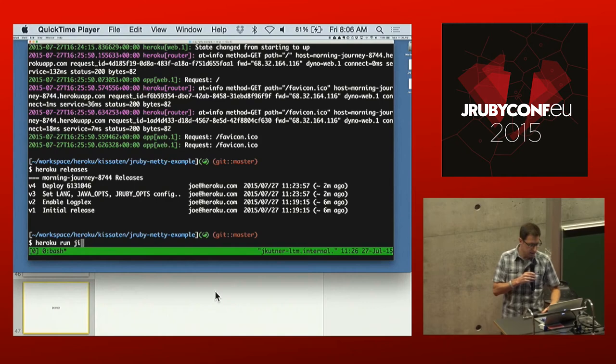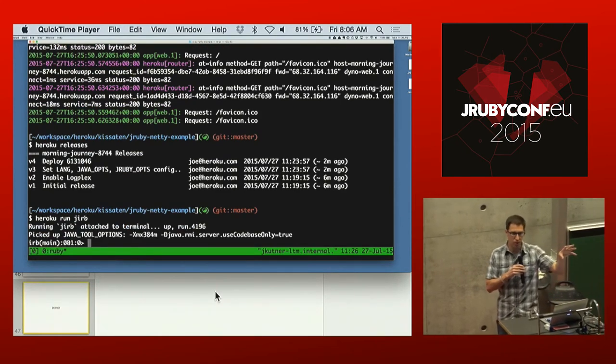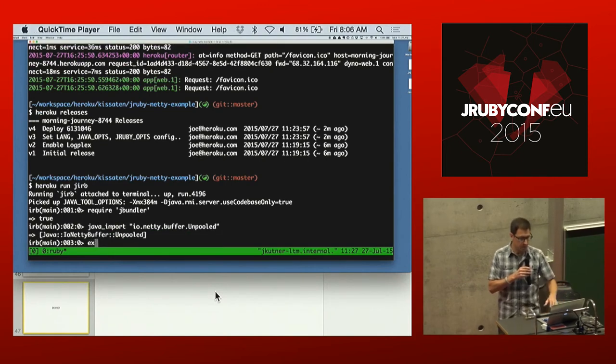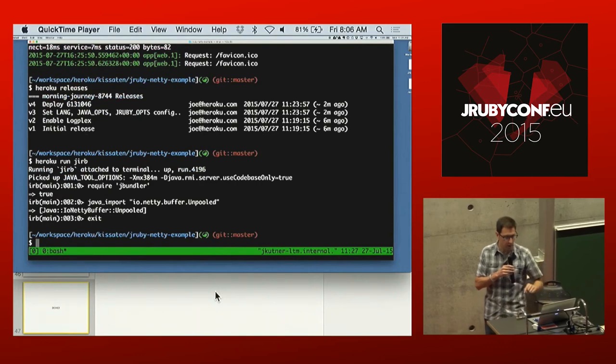All right, one last thing is I can use heroku run to start a one-off process on the Heroku server, so I can start a JRB session. I should have run jbundler console. I don't know why I didn't. I can require JBundler and then import Java classes and do things from there. I'll talk more about that in a little bit.